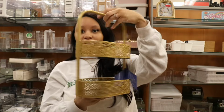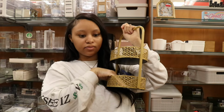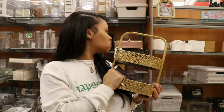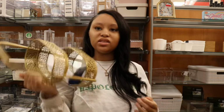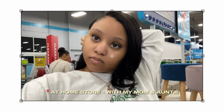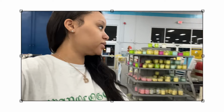Y'all, how cute is this? Should I put this in my bathroom? I'm gonna put my skincare stuff. It's only $10. I don't know, is this gonna be a waste of money? I think so. Let's put it back. Look, Maddie. Look at Nana.